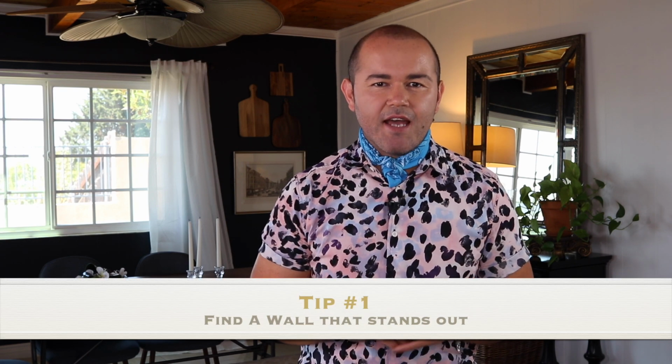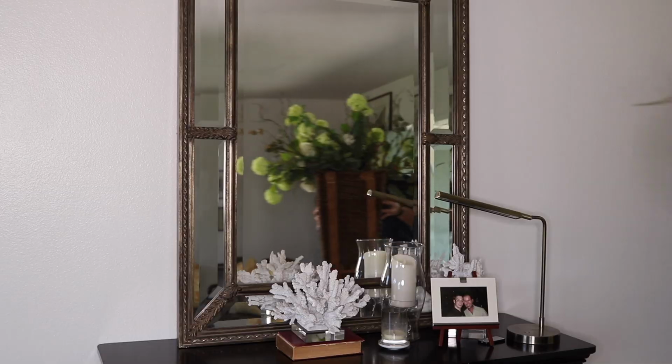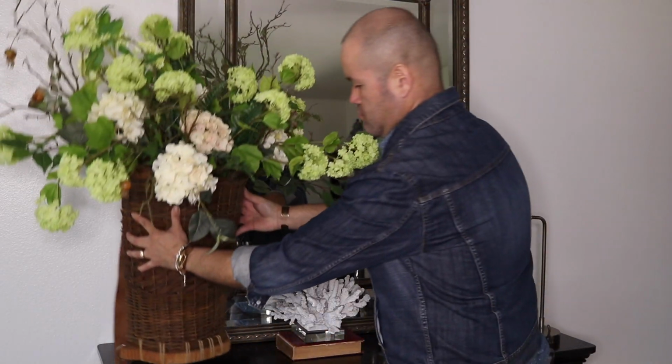All right, you guys, so tip number one to finding the right wall for an accent wall in your home is find a wall that stands out. The way I do it in any room that I put an accent wall in any home is, as soon as I walk into a home, the wall that stands out the most to me should be your accent wall. It is the same that I do with larger statement pieces in any home. They should always be on the wall that really calls your attention or draws your eye.